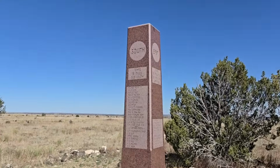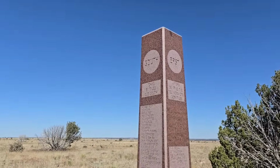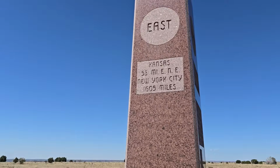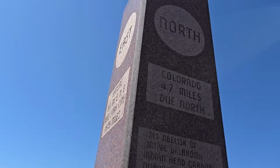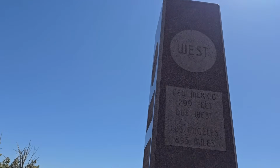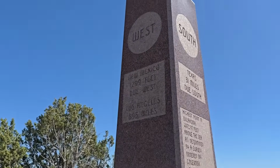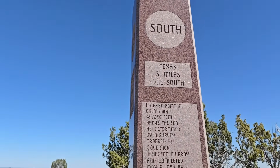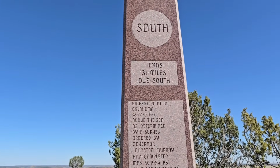This is cool. So it shows you the 4 cardinal directions. South, east. That's the way we just came. North, and west. That's the way I'll be heading after this hike. So south, it says Texas is only 31 miles due south of here.